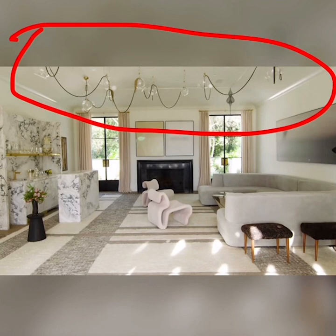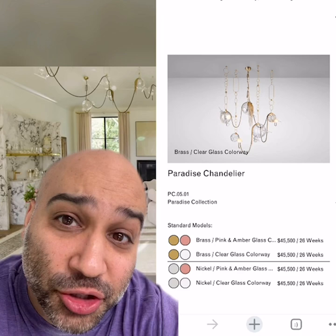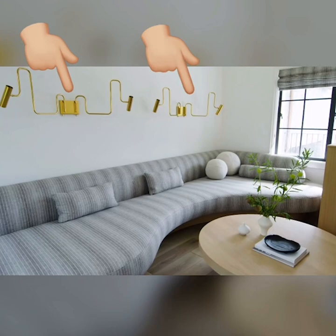We hate the lighting in here. This is from a collection called the Paradise Collection, and it was inspired by Guns N' Roses' Paradise City. And I don't know about you, but this is not my idea of paradise at all. This is closer to a hell chandelier than a paradise chandelier. And it's going to cost you about $46,000. To which I say, no thanks. In this lump space, we hate these lights.